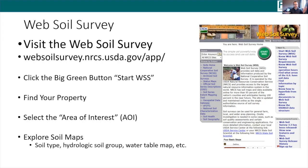And if you type web soil survey into your search bar, you will see this website. You click on that big green button. It says Start WSS. And then you go in and you can find your property. You can put in your address, or the closest address to your area, define your area of interest, and then you can start to explore the soil information for that site.